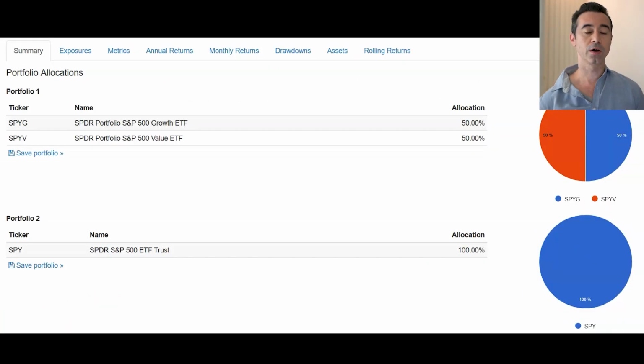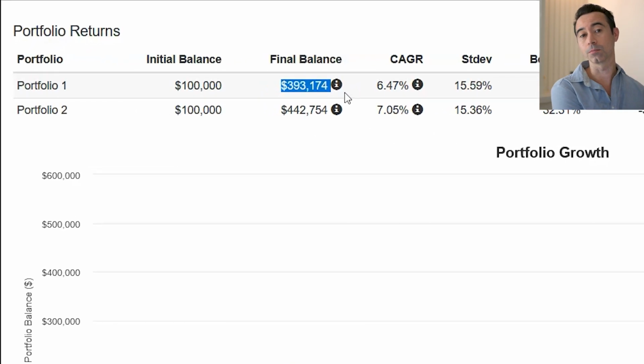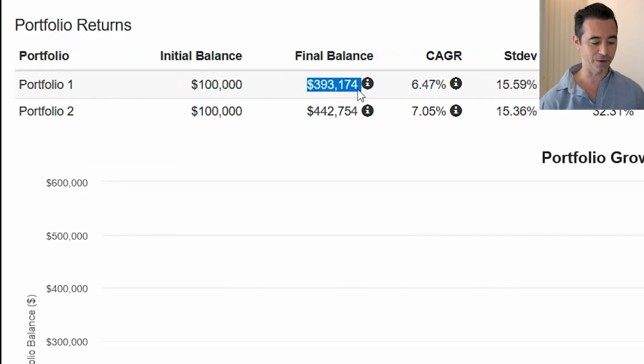Here we're looking at a portfolio using both SPYG and SPYV together, and I know everyone's going to want to know, hey, what if you just invest in both of them? What if you do half and half? Okay, what if we do half and half for one portfolio, and then the other portfolio we compare just to the S&P 500? So I was a little shocked at the results that we see in this one. This is portfolio 1, the blended portfolio. The blended portfolio underperforms just investing in the S&P 500.